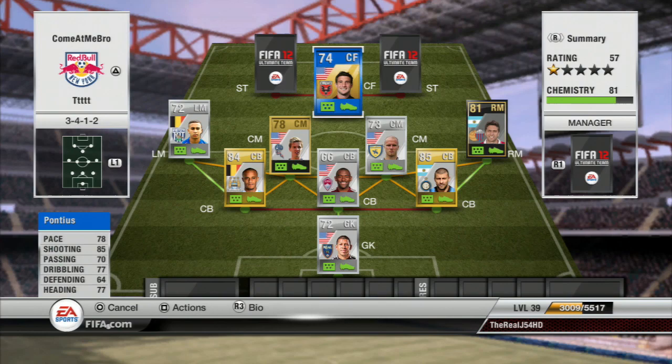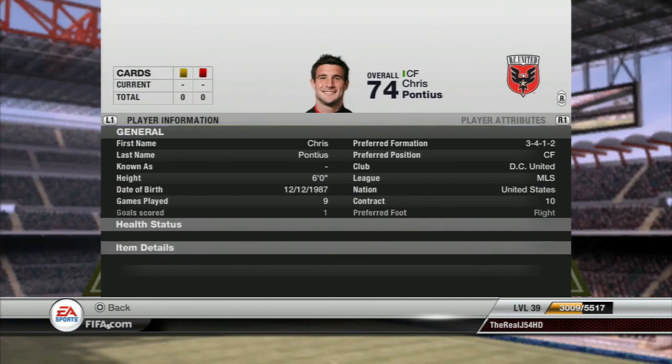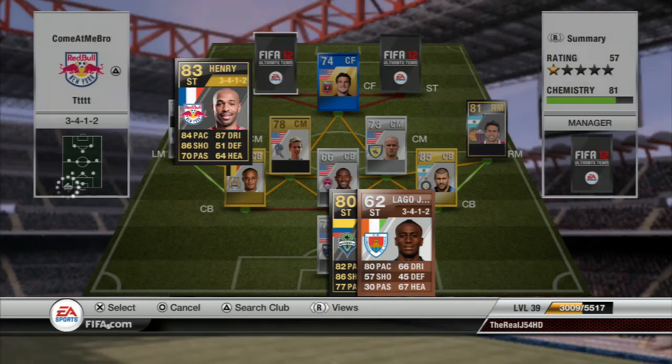But he cost me, as you can see here, 30,000 coins, which is pretty cheap for a 74 rated card, especially with them stats anyway. But let's check out the striker now. As you can see here, we have got the in-form Henri.